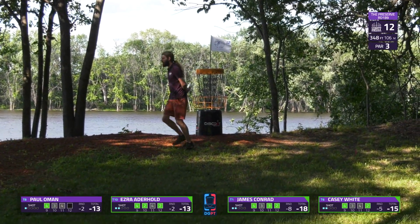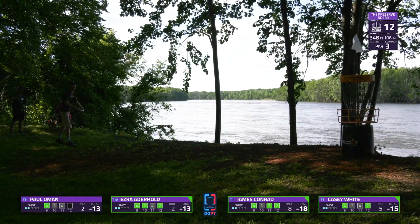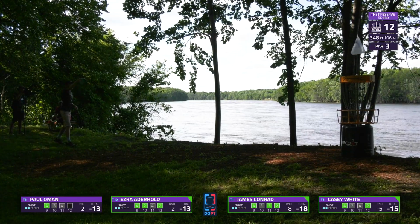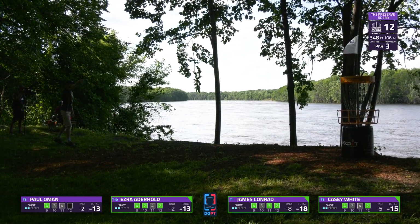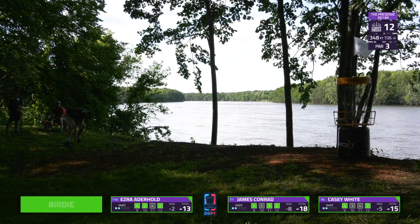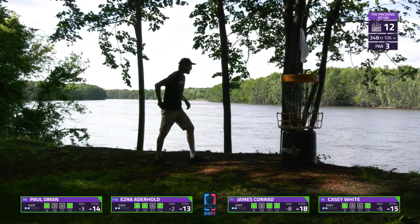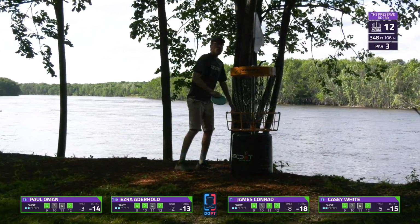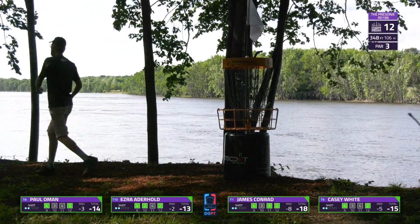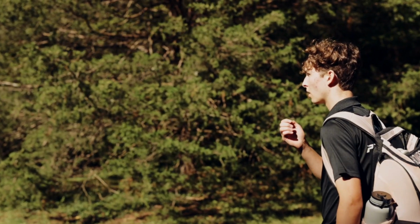Might have ourselves another all birdie affair here. We just might. This would be a good hole to do it on. Yes, we do. Paul Oman able to connect. Way to get it started, Ezra. 29% of the field able to get the birdie, but 61% taking par.